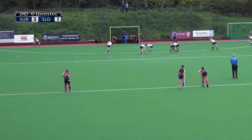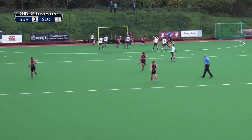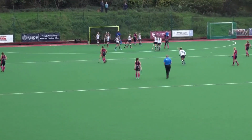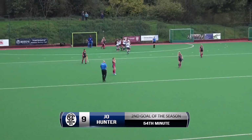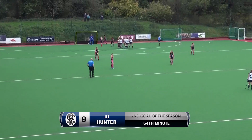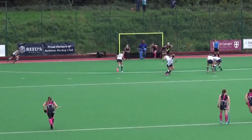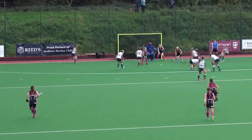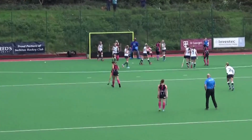Another corner for Surbiton, looking for a 4th goal. Collins drops off, it goes to Ansley. Ansley along the ground, and Hunter deflects it in. Joe Hunter makes it Surbiton 4, Slough 1, and there are just 16 minutes left to play. Another really well worked penalty corner routine from Surbiton, along the ground, and Hunter steers it in.